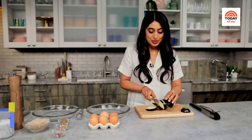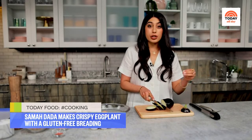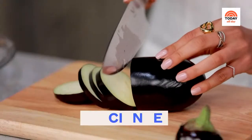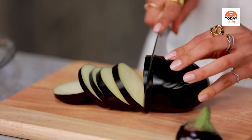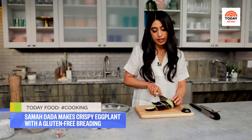Here's a little tip. You don't actually need to salt your eggplant. Traditionally, you'd salt your eggplant to get rid of that bitterness, but nowadays, the bitterness has been bred out of eggplant. I'm slicing my eggplant into little slices that are about a quarter of an inch thick.